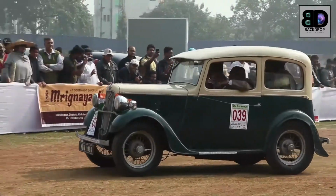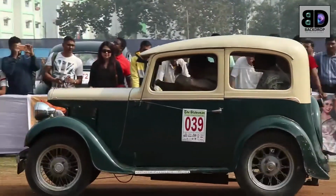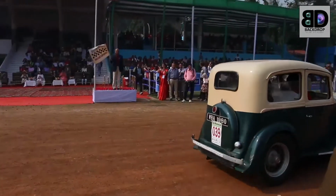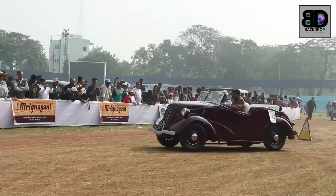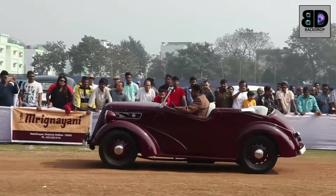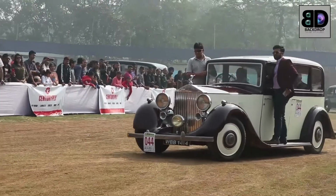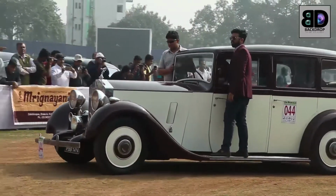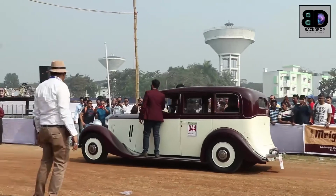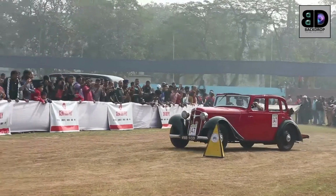Oh, we are fortunate. The car is not going backwards. Oh yes, it is going forwards. In those days, the President of India used to drive in this car, entry number 44, Abdul Karim, and is being driven by Muhammad Abdul Rahim.